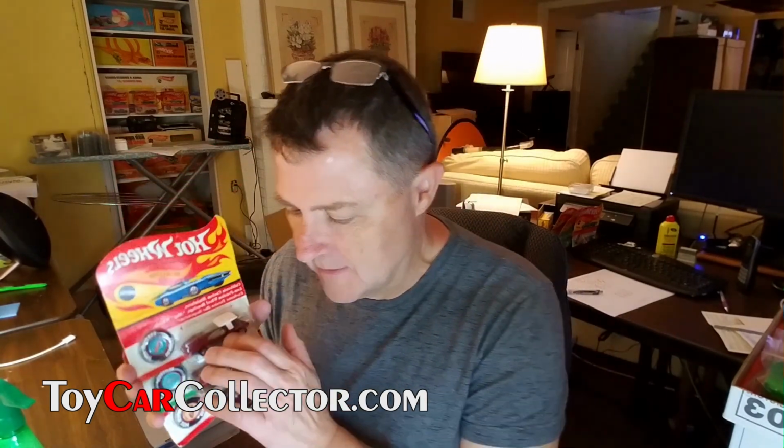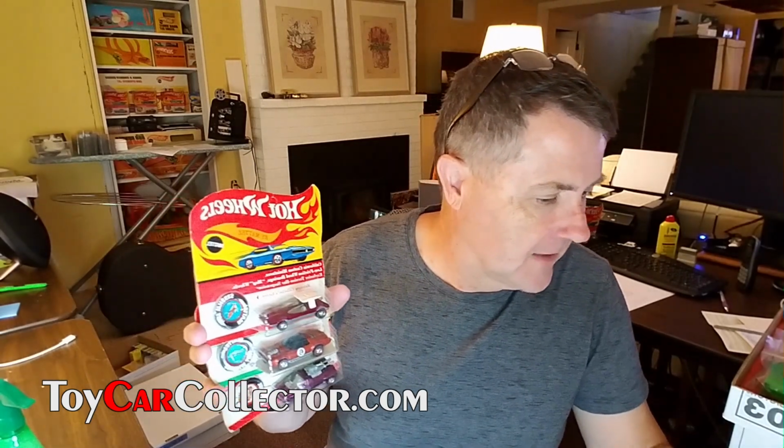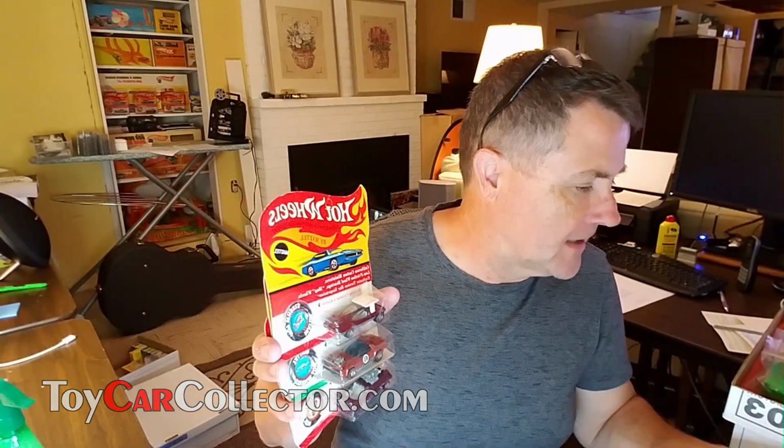Today I'll show you some Redline blister packs I will be listing. I will be listing these on my website today, but right now I'm going to show you a video preview of all these Redline blister packs. There are 20 blister packs going to be listed at ToyCarCollector.com today, July 11th, 2017. Thanks a lot. Here it comes.